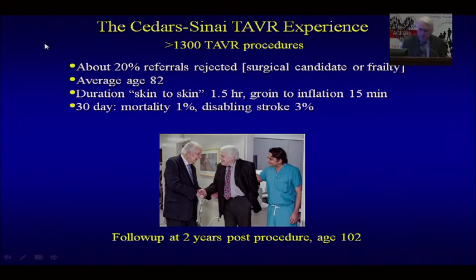So here I'm just going to show you the Cedars-Sinai experience. We have done between 1,300 and 1,400 TAVR procedures thus far. If you were to send us somebody, about 20% of the referrals we get are rejected for one of two reasons. Either because we believe that they are a better surgical candidate, that is, they are a low-risk surgical candidate, or at the other end, they have such significant comorbidities that we feel they probably would not survive a year. In other words, what has now become called frailty.